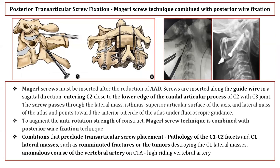The screw passes through the lateral mass, which is the superior articular surface of the axis, and points towards the anterior tubercle of the atlas under fluoroscopic guidance. To augment the anti-rotation strength of the construct, the Magerl screw technique is combined with posterior wire fixation techniques. Conditions that preclude transarticular screw placement are pathology in the C1 lateral masses, such as comminuted fractures or tumors destroying the C1 lateral masses, anomalous course of the vertebral artery, and CT angiogram-like artery.